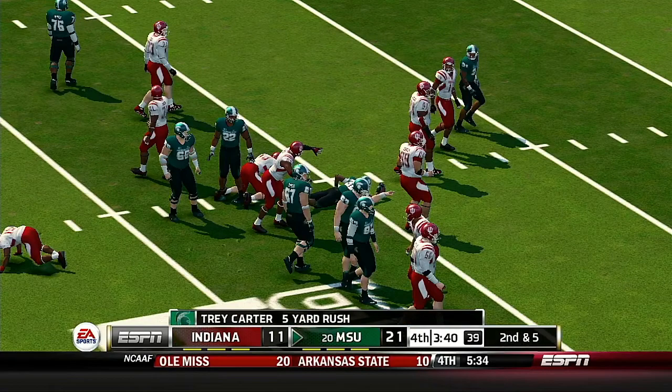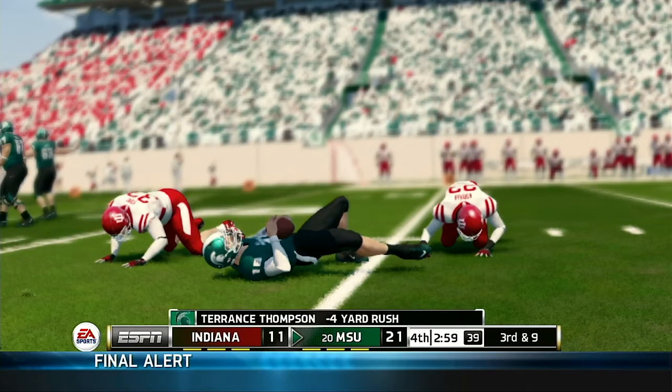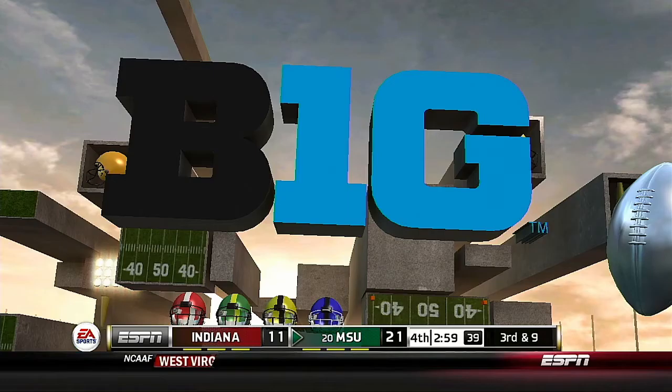Nice run there. Carter picks up five with the carry. Second down and 5. Ball on the 22-yard line. Defense was just all over that play. It didn't fool anybody. Third down. Third down now. They need to get it to the 17. Just under 3 to go in regulation.